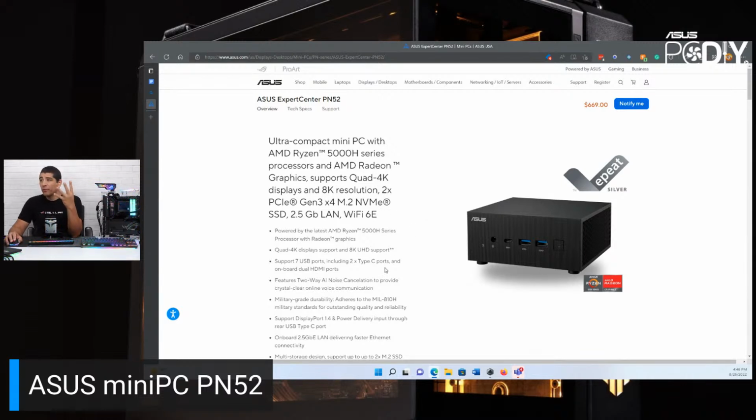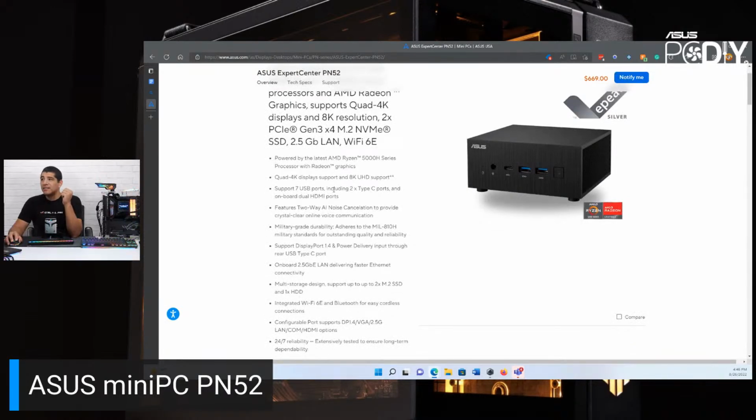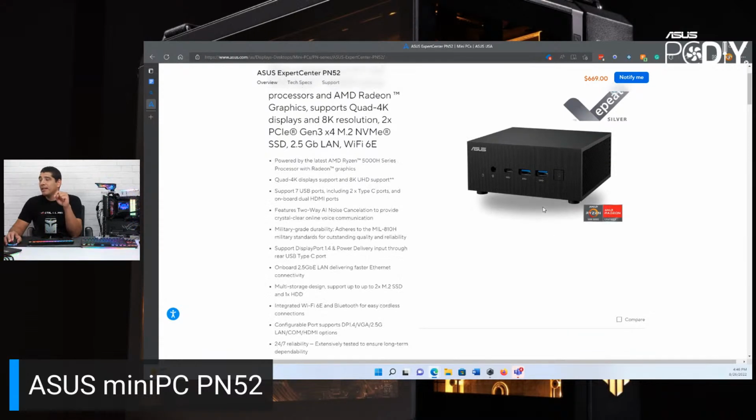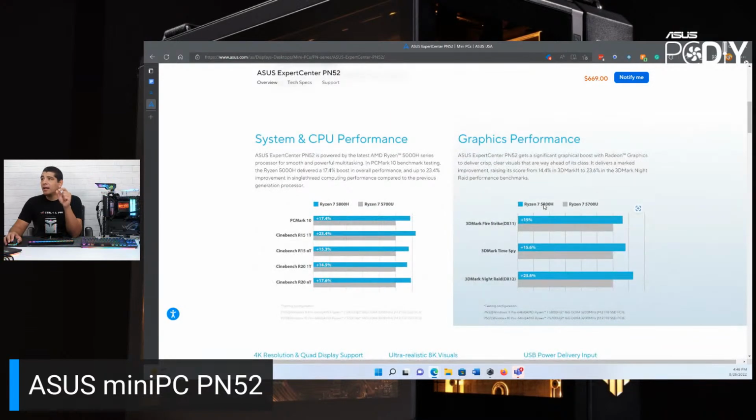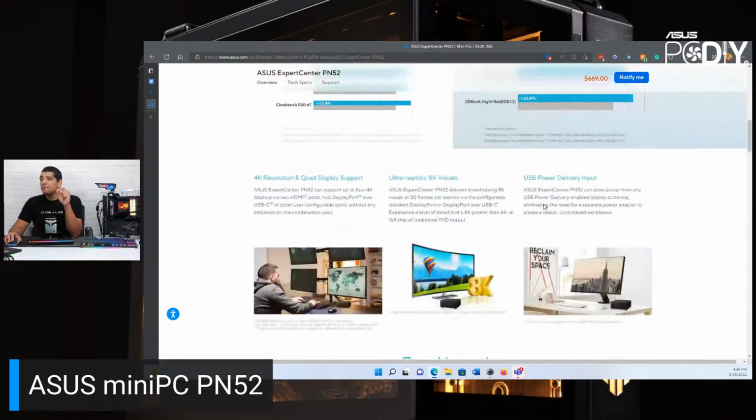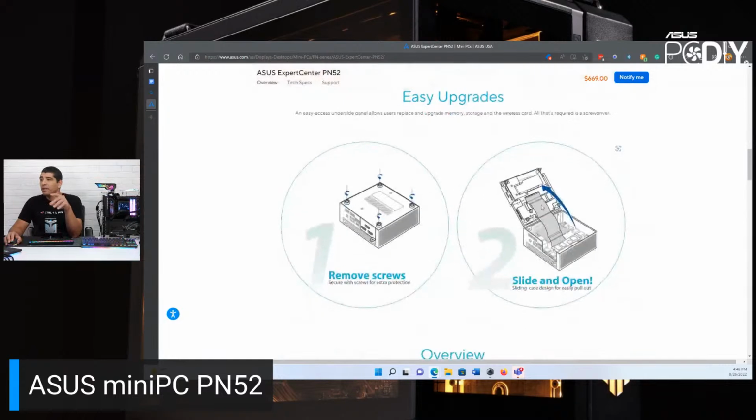You can support up to 4 displays. You'll have tons of connectivity with 7 USB ports. You're gonna have Wi-Fi 6E. You're gonna have 2.5 gigabit LAN that will be available to you. It'll have the ability to support 2 M.2 SSDs and a SATA-based SSD. All in a very compact, high performance based mini PC solution. So very, very cool, very robust, very easy to access.